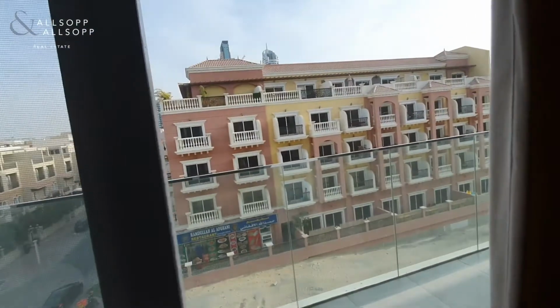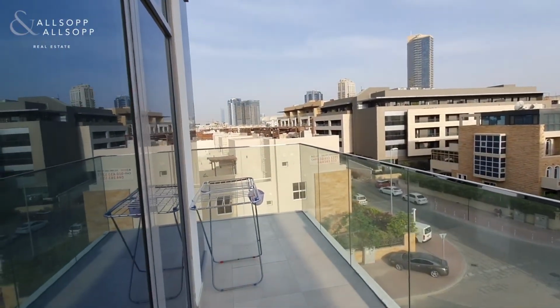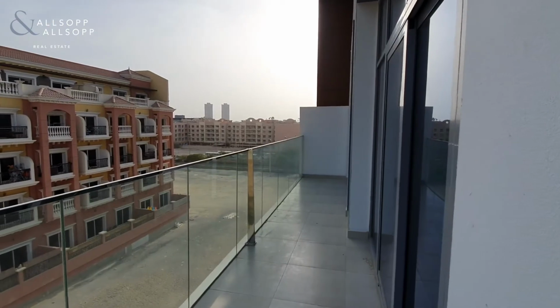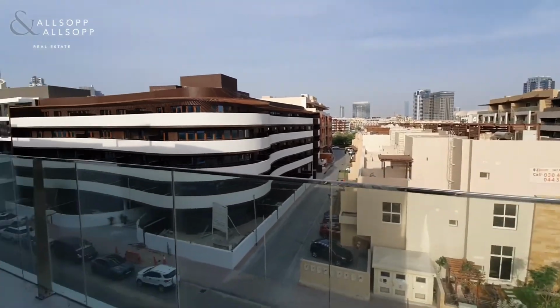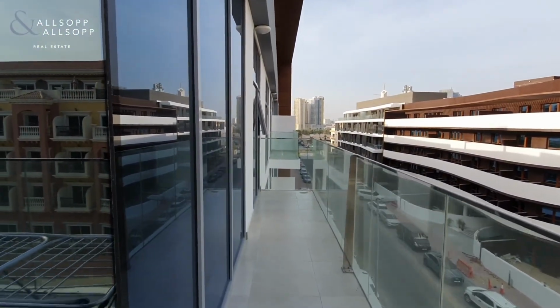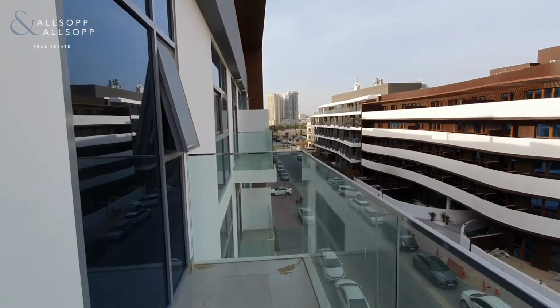Then we'll head out onto the balcony itself and show you how large it is. So being a corner unit, the balcony runs the full width of the apartment first of all, but then also wraps around all the way down to the bottom of the ensuite in the master bedroom. So it's a really, really good size of balcony.